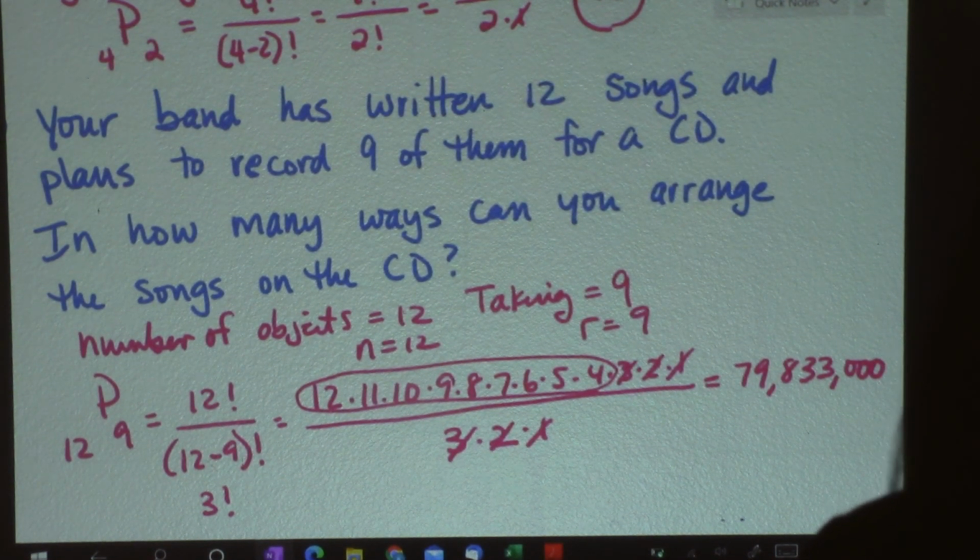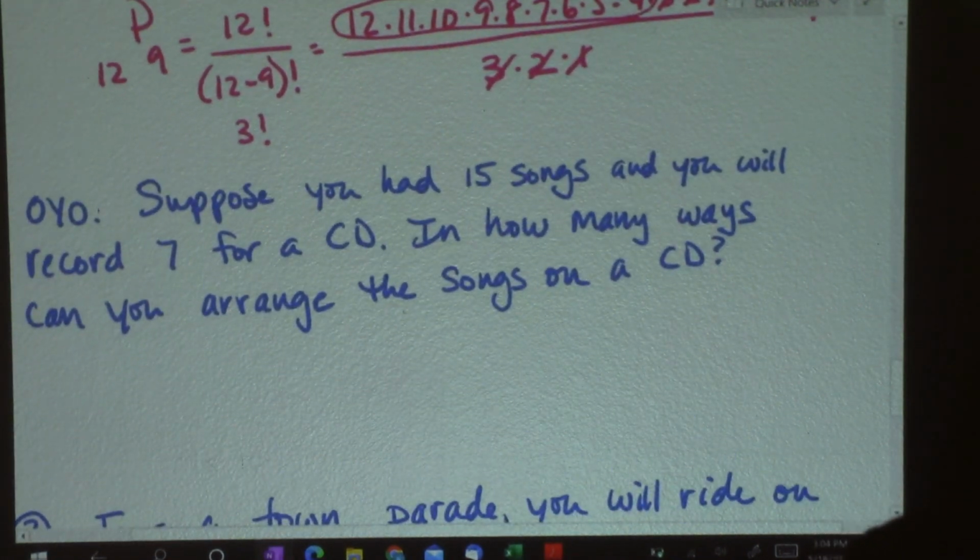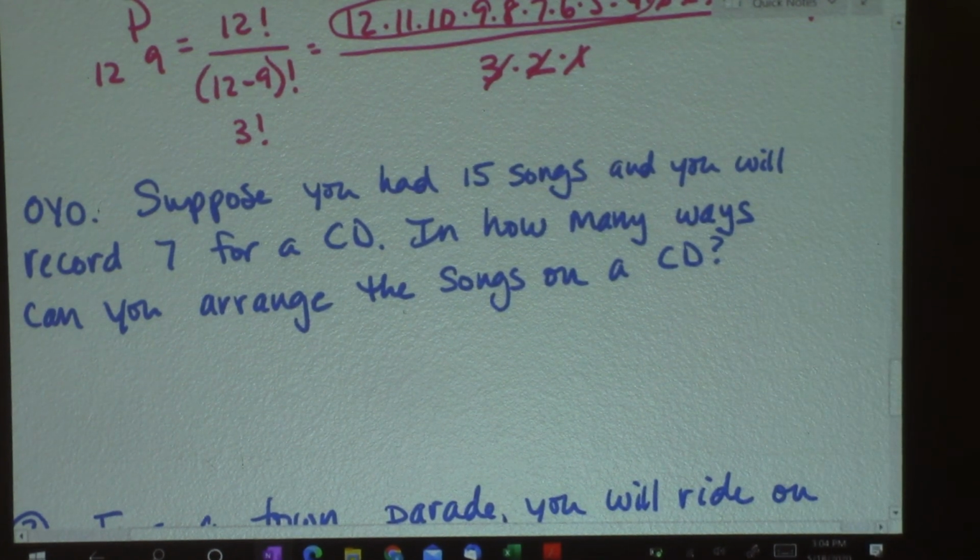Okay, so I want you to go ahead and try one of those. Suppose you had 15 songs and you will record 7 for a CD. How many ways can you arrange the songs on a CD? So go ahead and try that one, and we'll come back in just a minute.